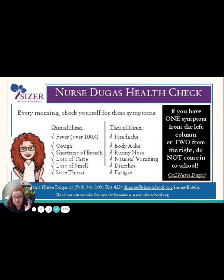So we have separated the symptoms that would preclude you from coming into school into two categories. On the left are the major symptoms. If you have one of them, you're done, don't come into school. On the right-hand side are the two symptoms. If you have two of them, 2 strikes, you're out. As you can see, the one or the major symptoms are the fever, cough, shortness of breath, sore throat, loss of taste and smell. The two are headaches and body aches, or runny nose, nausea, vomiting, diarrhea, or fatigue.